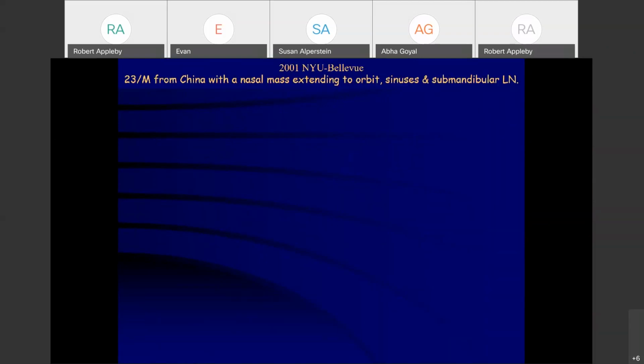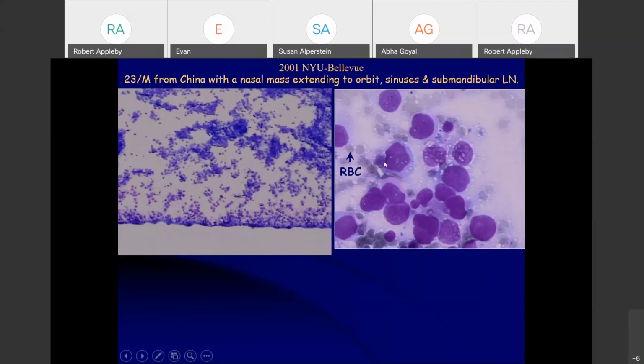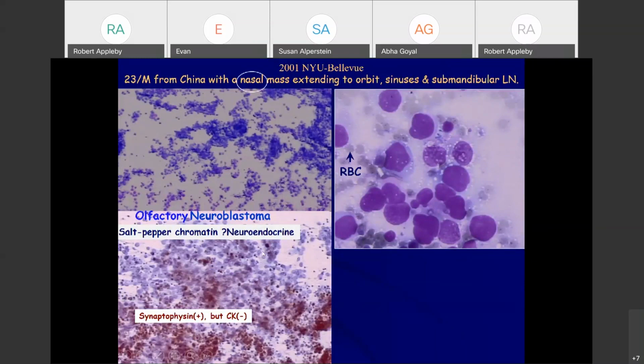So here's a young man with a nasal mass, a Chinese ex-Bellevue patient, extending. So the lymph node has small blue cells, but there's no lymphoglandular bodies. And if you compare with a red blood cell, it's like 5-6 times. So it's definitely malignant. Salt and pepper, endocrine. So you do synaptophysin, positive, but cytokeratin negative. Of course, because it's neuroblastoma, of course it's cytokeratin negative. And with the nasal mass, so it's olfactory neuroblastoma.